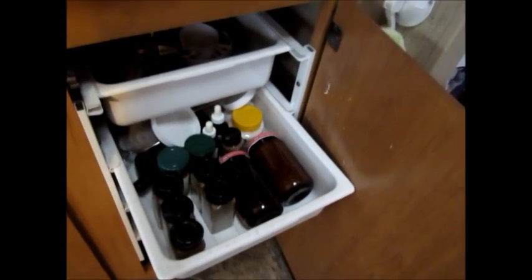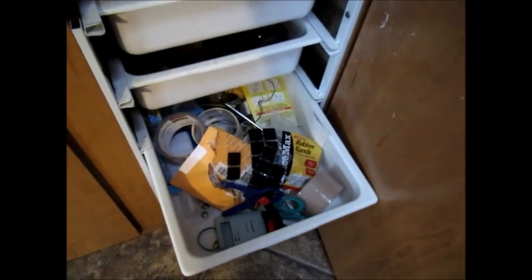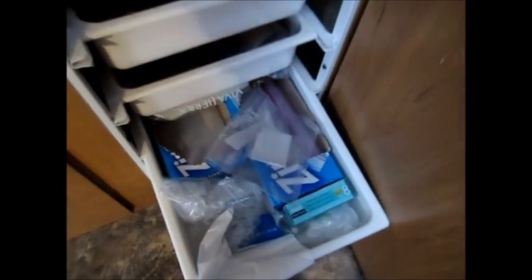There's certain areas in my life that I'm very organized and other areas that I'm not. But I guess it's all relative too. Everybody's got to have their own junk drawer. You know, you just can't live without a junk drawer. And then here's just baggies.